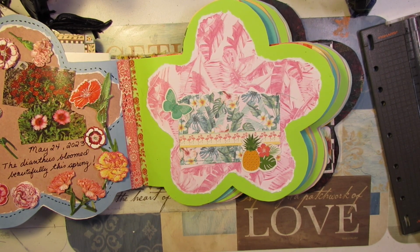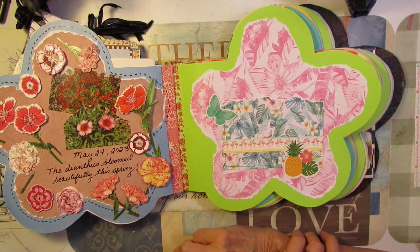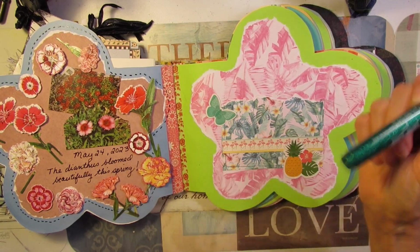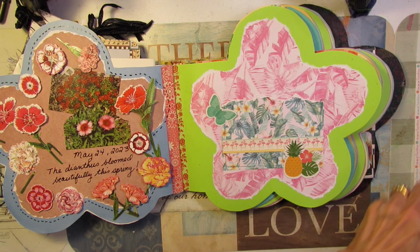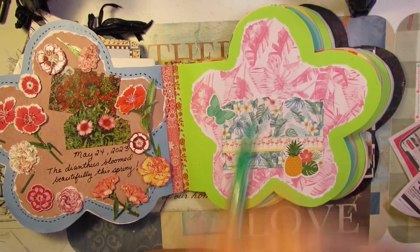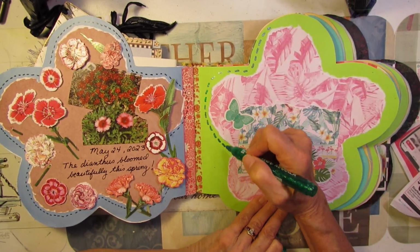Okay, now I want to put something else on here. And I want to do something in this green. Do I want to put more faux stitching? Do I want to do something else? See, I got the sparkly bit there. What color is this pen? One of my new Dollar Tree glitter pens. Oh yes, yes, yes. Let me shake this up real good. You get 2 for $1.25. I enjoy doing this. I don't know why.